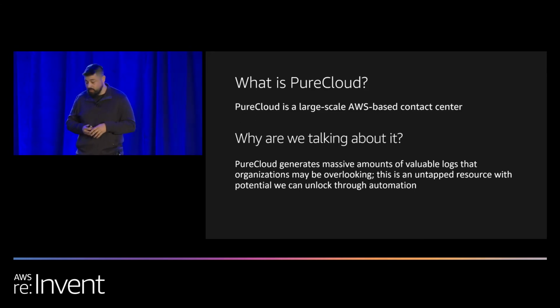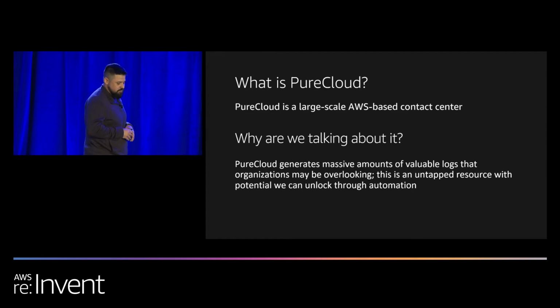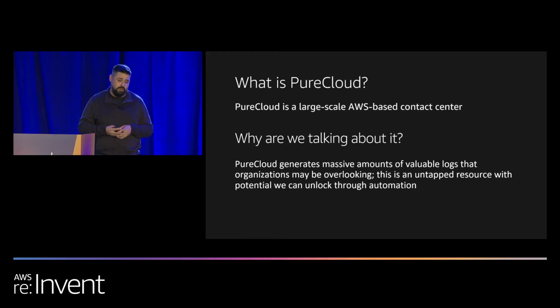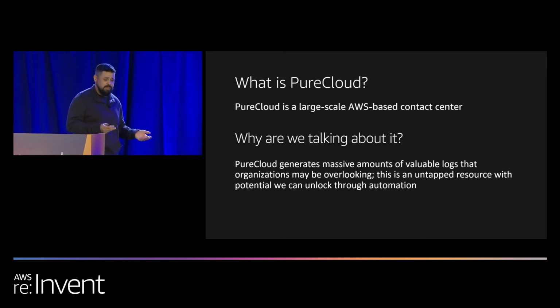So what is Pure Cloud? Pure Cloud is a large-scale contact center built entirely on AWS. And what we're going to talk about today, which Kalyan kind of addressed, is how we are taking our logs and our data, sending it to Sumo, and we're using automation to help us enable a NOC-less environment, how we're able to do all these different things with our data. Hopefully I'll give you a couple examples that are unique, that you guys can take back to your environment and possibly apply them.